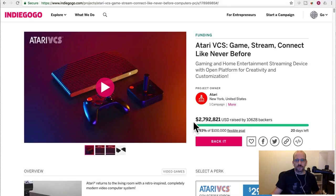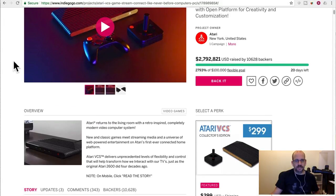So this thing is going through the roof, almost 2.8 million. I'm sure in the next 20 days it'll probably reach, who knows, 4 or 5 million, most likely. It actually had a lot of pre-release buzz. Atari's a real company, even the modern Atari, so they know what they're doing PR-wise. And because it's a well-known brand name, and because re-release things like the Nintendo NES Mini have been getting a lot of attention, this thing got a lot of attention because of all those perfect storm things. So basically, it's a set-top box based on Linux.